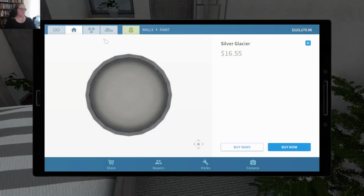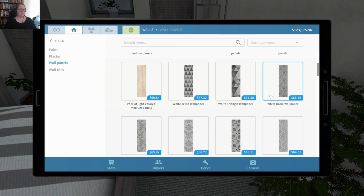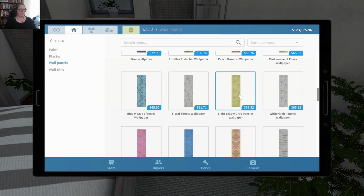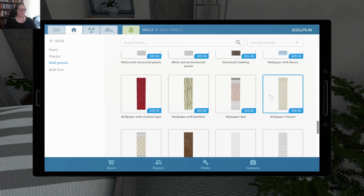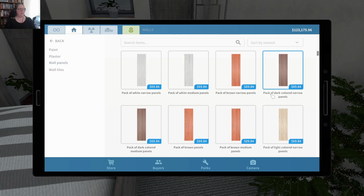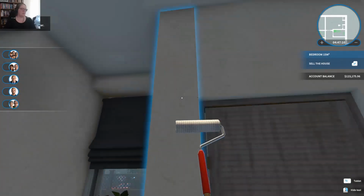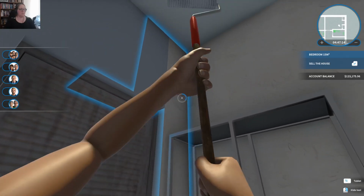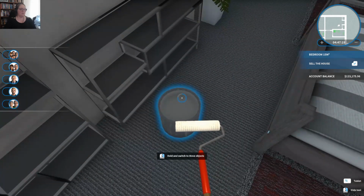Actually, let's just have a quick look at what's in our wall panels, because I saw some pretty stuff in here. I just don't want anything too overwhelming. I want something that'll actually kind of suit the room, but yeah, okay, maybe not. Tab that away. So we'll just go with the plain grey, and I think we're going to put a whacking great picture in here as well. We need to remember to paint inside the cupboards. There are people that like their cupboards properly painted.